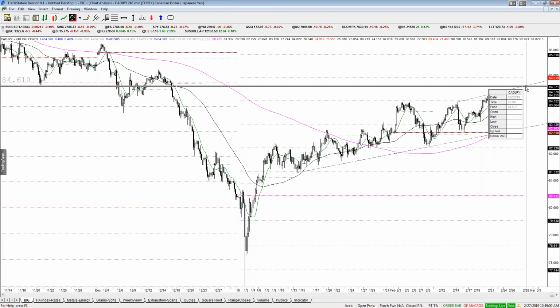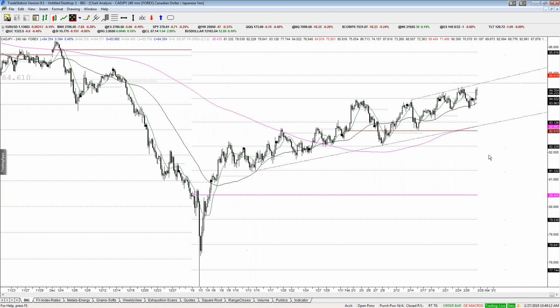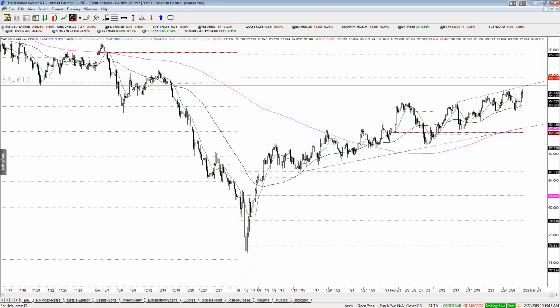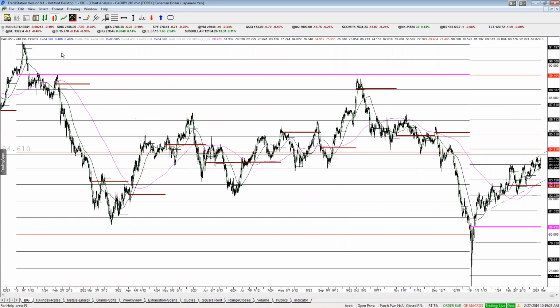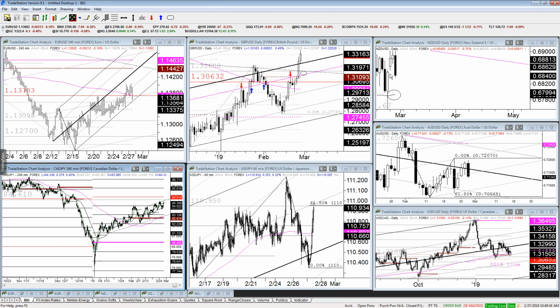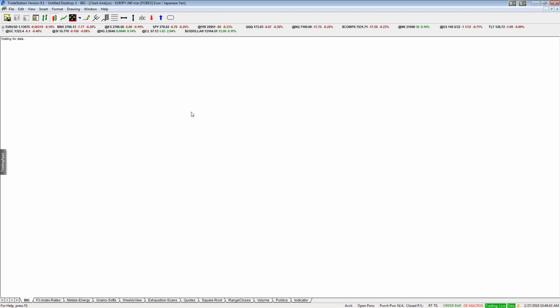If you get a reversal near 84.60, which is a level to pay attention to, I strongly believe that, I'd be looking for maybe a move back down towards 83 and change. That's going to be the 200 average on the 4-hour chart, which you can see has been a pretty solid trend marking level, right? A pivot. This is going back to last October. And let's go to euro yen. So bottom line is pay attention to 84.60.